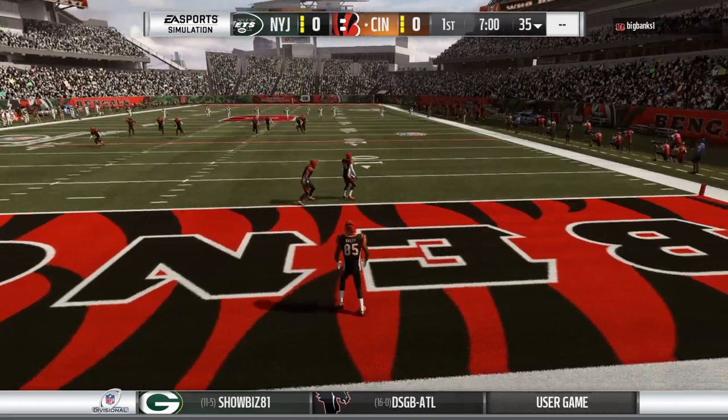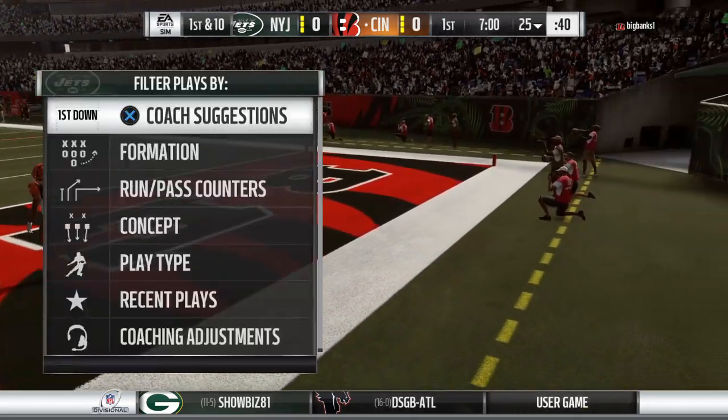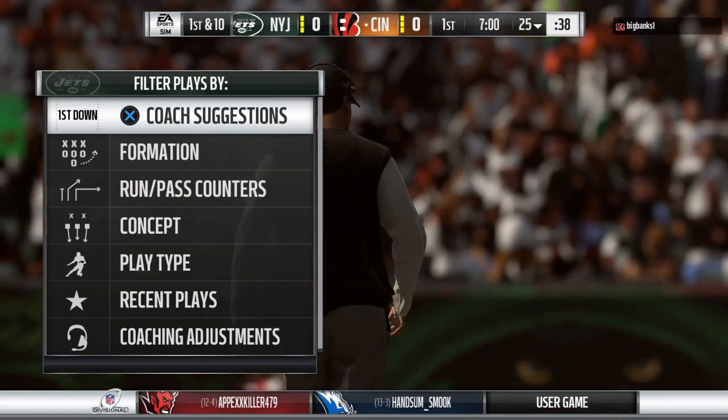The NFL playoffs. And that'll carry over the back line of the end zone for a touchback.